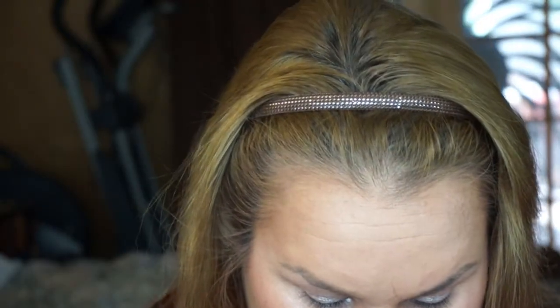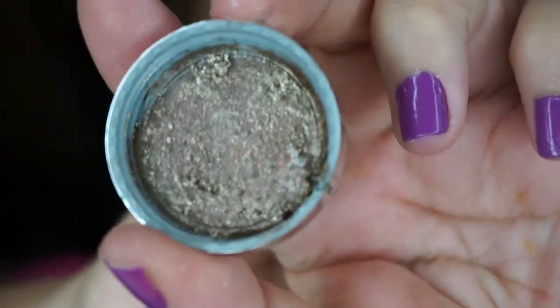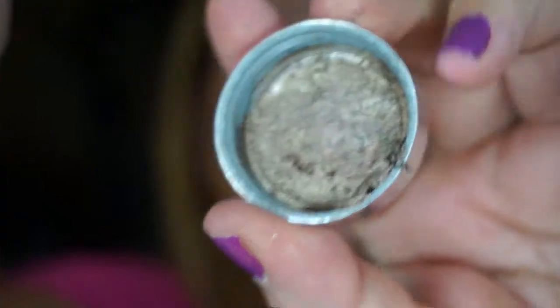So let's just do this in the lid. You spray a little bit in here of the Fix Plus, just a little. And then you take a little bit of this, scrape it out. I don't know if you can see that I've scraped a tiny bit out right there. So what you do is you take a little bit and you mix it around and you make a paste with that. Okay? Then I'm just gonna put it on here. Yeah, you can kind of see it.